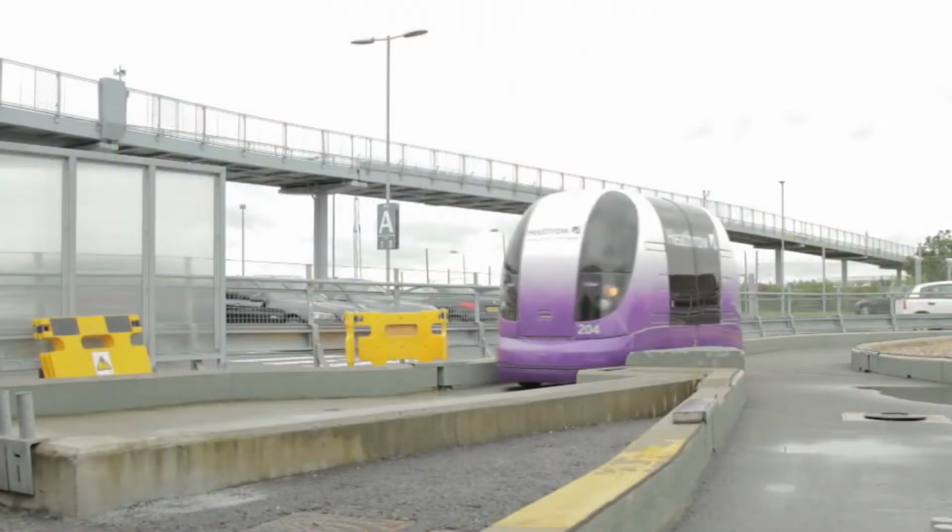So I love pods, basically. I mean, look, I've already got the badge. I'm a pod fan. They're so cute. They're really non-threatening and lovely. But how do they know where they are and what they're doing?